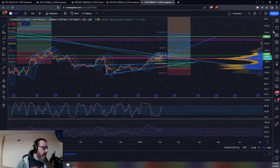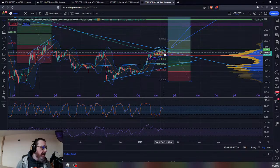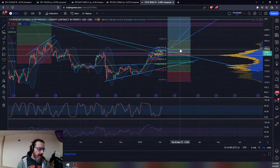where we're kind of in this triangle. We do have this support right here. That would fill this gap if we did happen to retest this towards the end of this formation and then broke out there. So there's nothing saying we don't see a rejection here. We have to be very careful about where the strength and the weakness of the market is at right now.